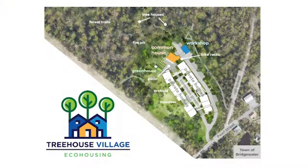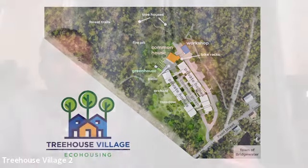Onto the site plan to show you that our common house is located at the apex, at the top of the common green, in shaded orange in this picture here, and overlooks a patio and the community garden area. So let's have a look now at what is in store for the design of the Treehouse Village Common House.